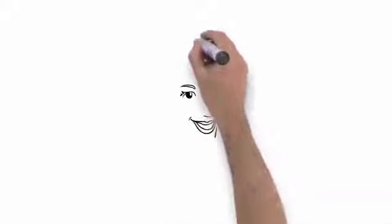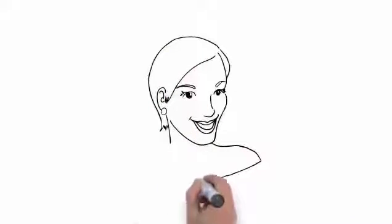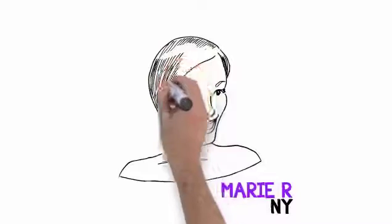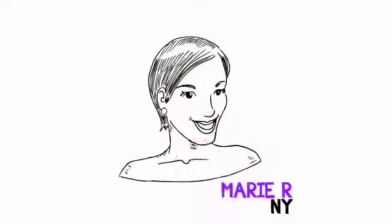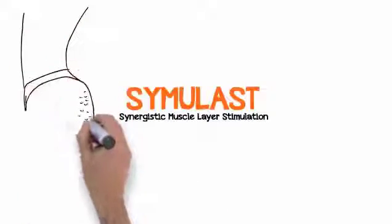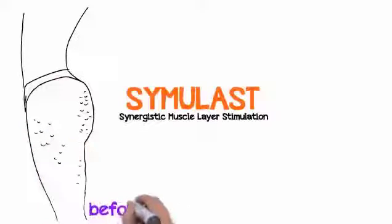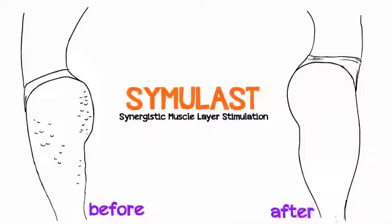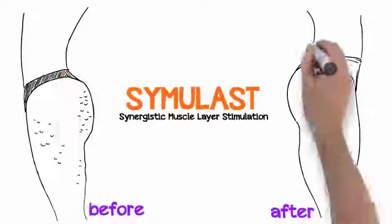This is from Mary R. in New York. "Hi, Joey. Awful is the only way I could describe the condition of my lower body before my research led me to you, my secret miracle. Your Simulast moves have really helped with reducing my cellulite. I had muscles that were in atrophy, and this caused my skin to pucker and sag. Well, I started seeing results within 9 days. Fast and surprising, to say the least.